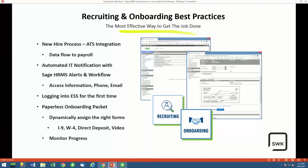Then the person's going to log into employee self-service. You don't have to create that login. They can do it themselves, just like you create your own account, say, on an online shopping website. And then once they're in employee self-service, you can give them a paperless onboarding packet. And that onboarding packet is smart. It can give the right person the right forms at the right time. Here I mentioned giving them their onboarding forms like I-9, W-4, direct deposit.